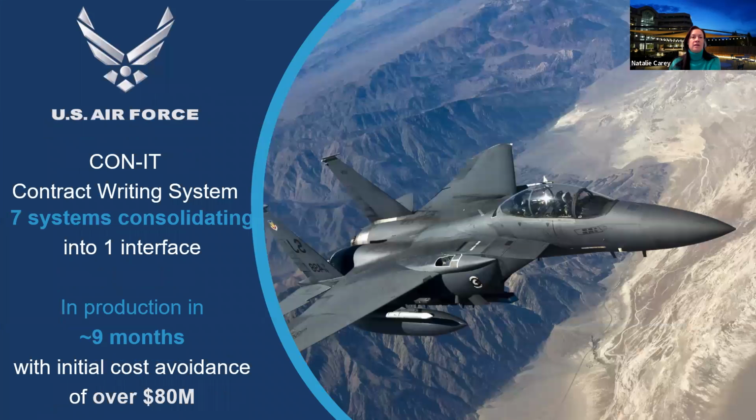And the Air Force actually, through an MOU, which our customers do quite often to share baselines, took the DISA ideas baseline, which got them 80% of the way where they were trying to go. And then they customized or configured the other 20% through the low code and automation platform that Appian is for a contract writing system that they wanted to build. And they did it in 9 months. And they avoided over $80 million in cost compared to other COTS alternatives. And they support over 3,000 concurrent users across 30 locations.